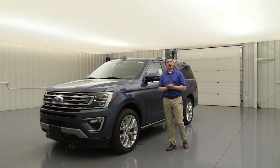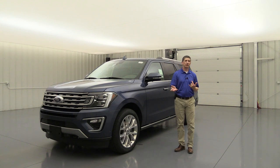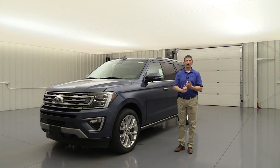Now, those three things are also standalone options as part of the 300A equipment group, so I am going to cover that now. Your Panoramic Vista roof can be a standalone option on the 300A. So if you don't need the driver assistance package or the navigation, but you want that Panoramic Vista roof, you can order the 300A and get that roof.